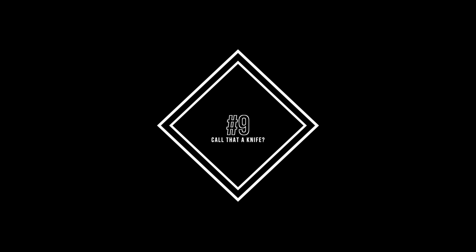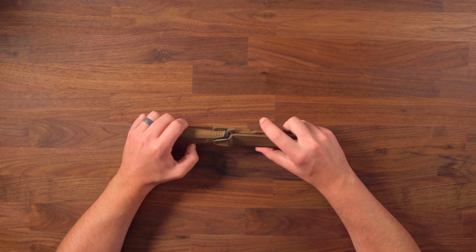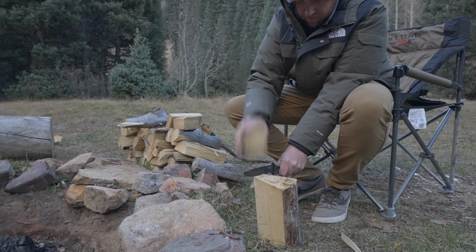Number 9 is my strong arm knife from Gerber that I've had for about 2 years. This is at the top end of the budget, but it is a sturdy knife that I use for a bunch of stuff, most commonly splitting wood.